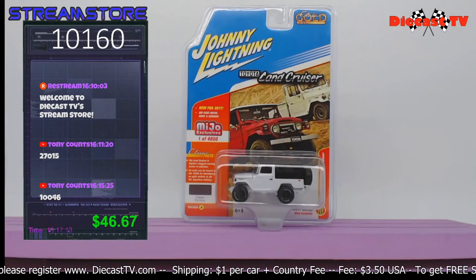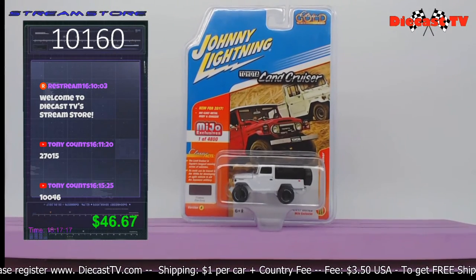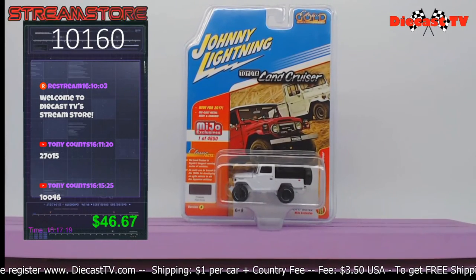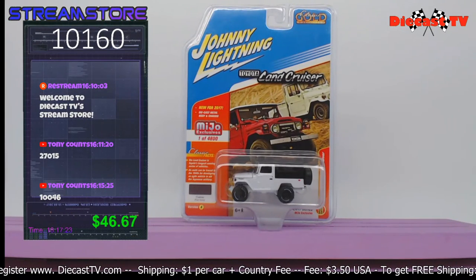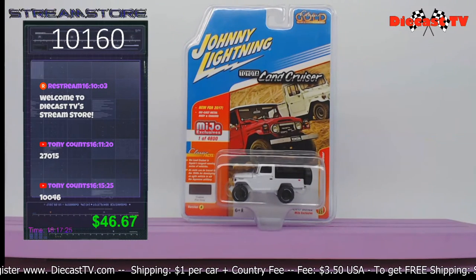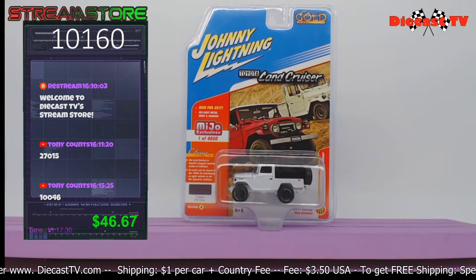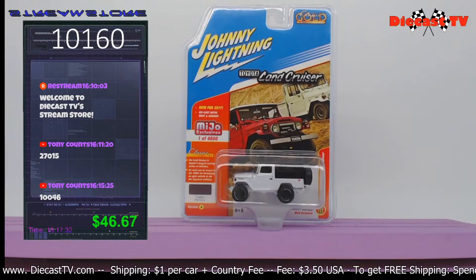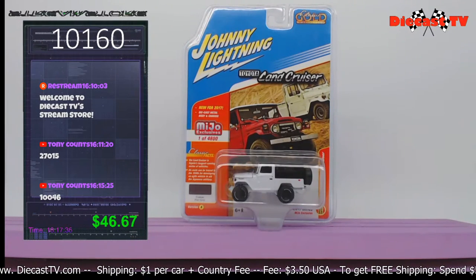13719. Johnny Lightning Classic Gold Collection coming up with the Toyota Land Cruiser. 1980 Toyota Land Cruiser. This is a Mijo exclusive. This was new for 2017. Now, what's so cool about this? Let's take a look. Well, it is one of 4,800. That's because of the Mijo exclusives. But this is not just that. As you notice, the custom flat gray paint is not on this vehicle.